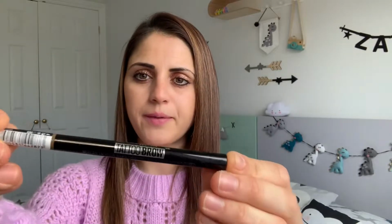Makeup wise, what I've been loving are these new tattoo brows that Maybelline have been doing. They've got a small range of them now. It basically means you don't have to go and actually get them tattooed. This is the one I've been using, the tattoo brow. It's the easiest one of their lot. They've got a couple of others, but this one just works for me.